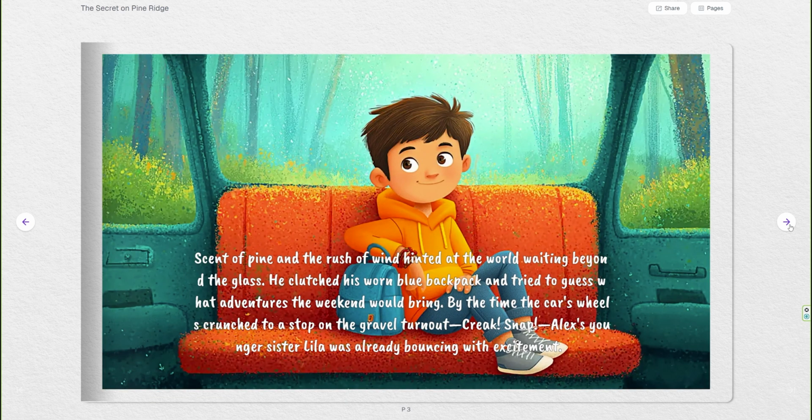Scent of pine and the rush of wind hinted at the world waiting beyond the glass. He clutched his worn blue backpack and tried to guess what adventures the weekend would bring. By the time the car's wheels crunched to a stop on the gravel turnout, creak! Snap! Alex's younger sister Lila was already bouncing with excitement.